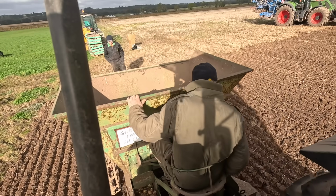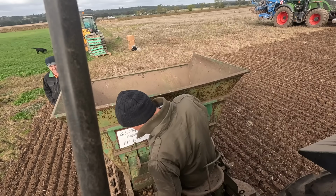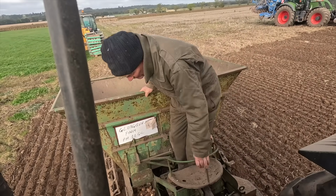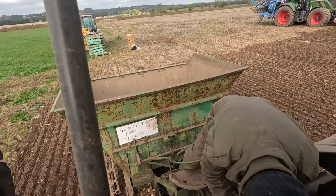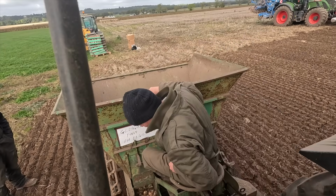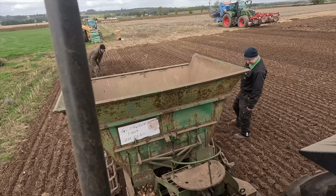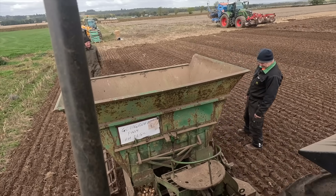How's that for depth? Oh, turn it. I need to drop it with the length of the top line. Is that better? Yeah.